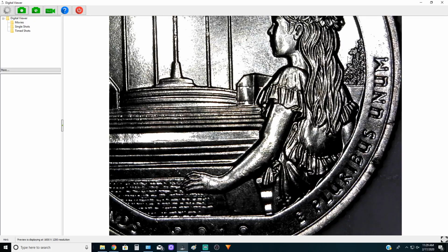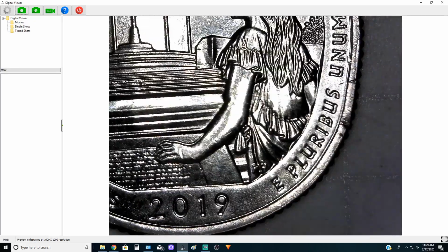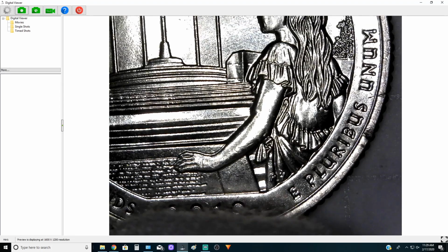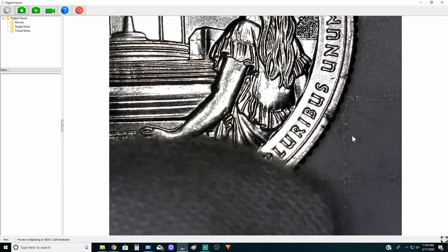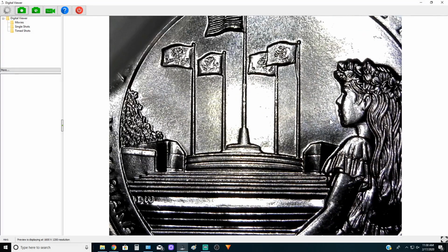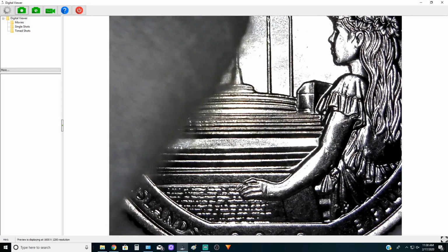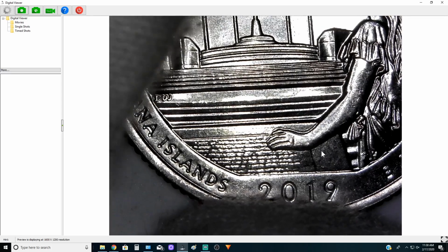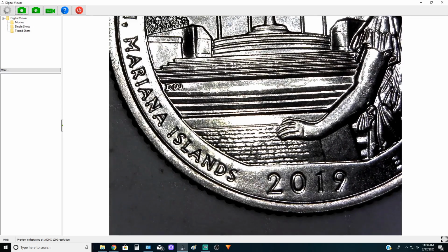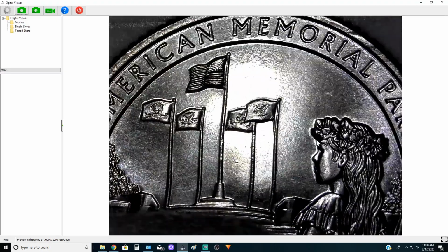Okay, coin number 4. And this one, at first blush, looks like we might be getting a little bit closer. I would worry definitely about this nasty hit right here on the rim below the B in Pluribus. But the flagpoles aren't too bad. Her face isn't too bad. And her arms pretty good actually. Got a little bit of a hit right there. But it doesn't detract too much away from the overall eye appeal of the coin.